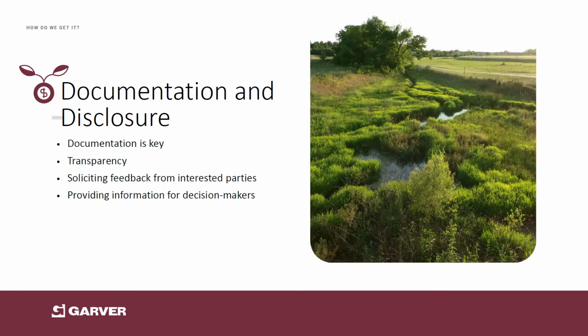And I really want to emphasize that in this NEPA process, it is important to consider your documentation and disclosure. Documentation is key, both for transparency in the process and also in case a decision is ever challenged, you want to make sure that you have all of your documentation in place that supports that decision making. And of course, that also involves the public and getting input, and making any changes to the project that may be needed based on that input.